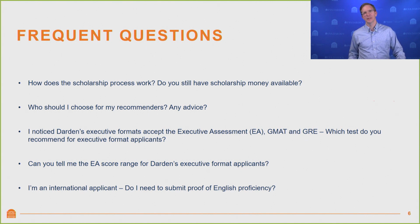The EA score range, I will say for the past two classes, I think we've seen pretty consistent scores, and we're always happy to help a student as you're researching the EA and you're learning about it. Think through the decision to take the EA versus the GMAT.